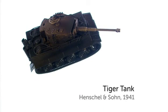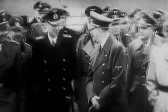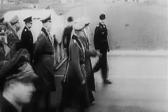The formidable Tiger was the result of a design competition initiated by Hitler between people's car designer Ferdinand Porsche and engineering firm Henschel. On this occasion, engineering muscle prevailed over design brilliance, and Henschel's design was unveiled on Hitler's birthday in 1942. The Tiger tank was a fearsome legend in its short life.